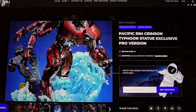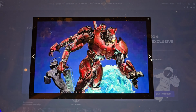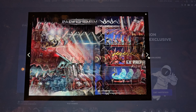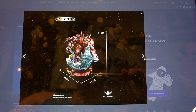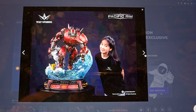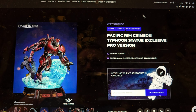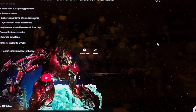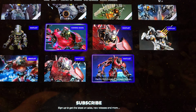Yeah, Way Studios, so check that out. Definitely not as vibrant a red, but it's in the ocean where they fought. Again, 84 centimeters tall. So as you can see, it's really big. And I believe this one's already sold out. Lighting and flame effects, seawater scene.